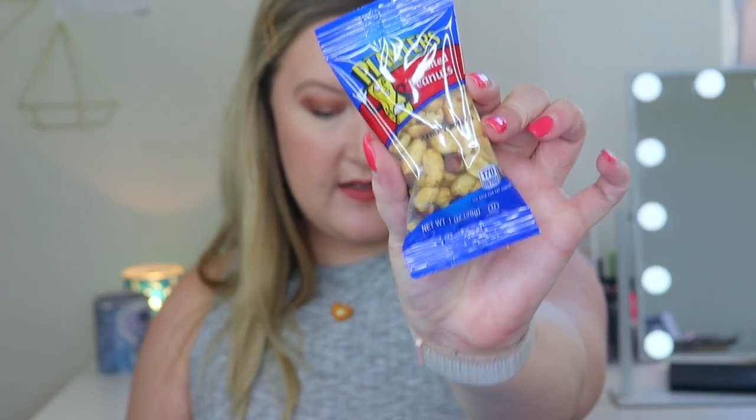Oh, we have another Planters nuts here. So we actually got 4 of these this time. That's the most we've ever gotten of one item.